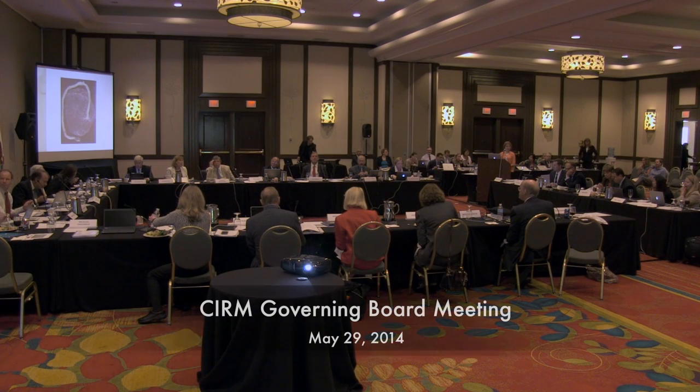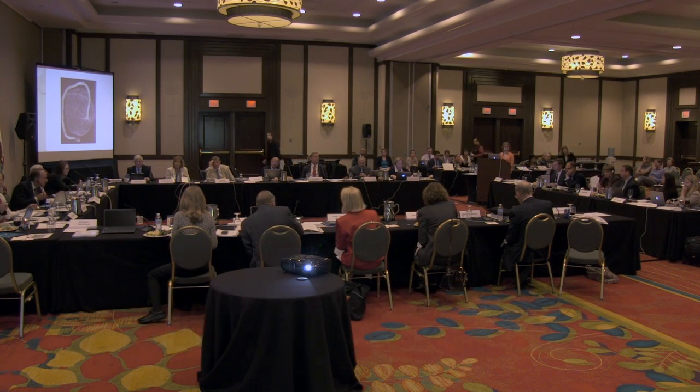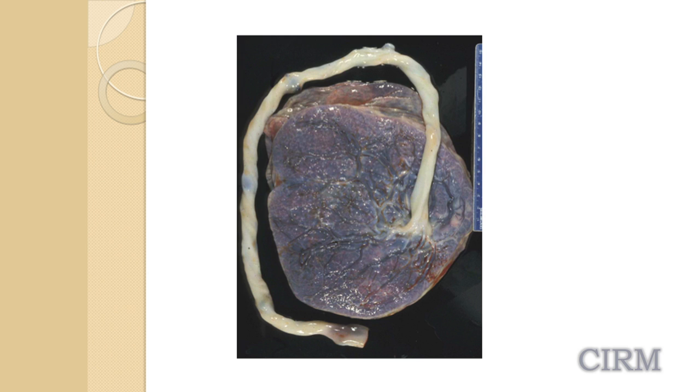So most of you are probably not that familiar with the placenta, so I'll just give a very brief introduction. The placenta is a transient organ, and it's only part of us during intrauterine life, but I'd like to say that really none of us would be here without it, and it really plays a pivotal role for fetal growth and development in utero.